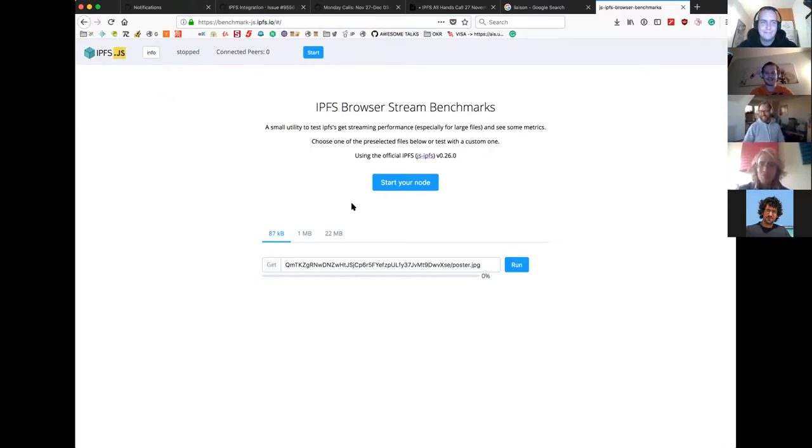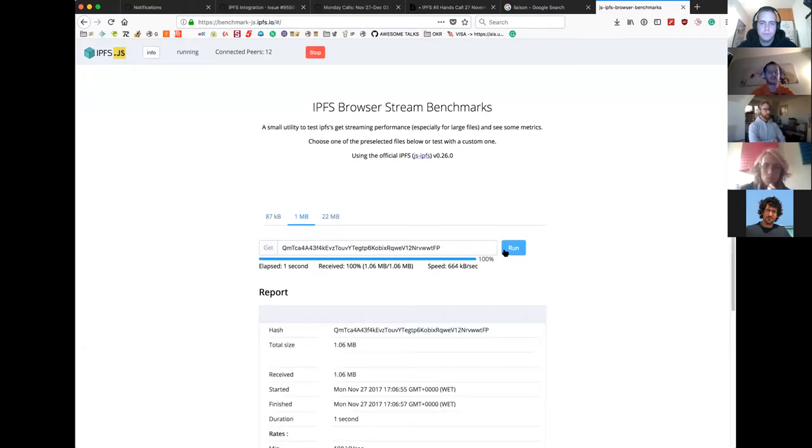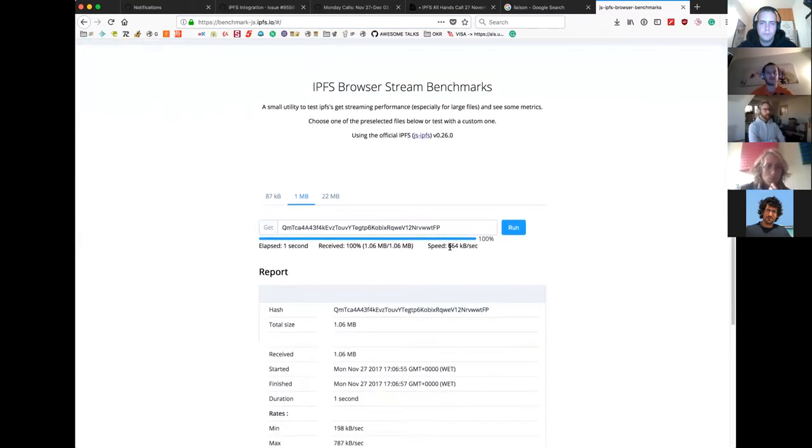You get a really nice web page. Right now it has three benchmarks. You can start a node and it tells you it's using 0.26. And then once a node starts, you'll see some peers connecting, five peers connected. And now you can run one of these benchmarks. They have different files. Right now it's static files that it's fetching from the gateways, and it gives you a report.